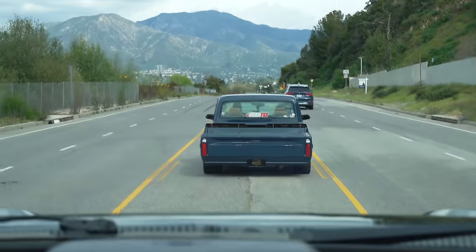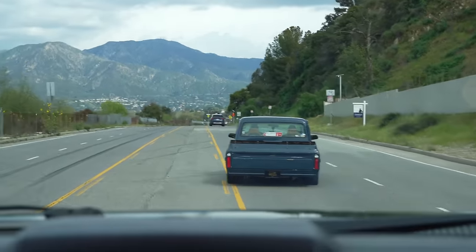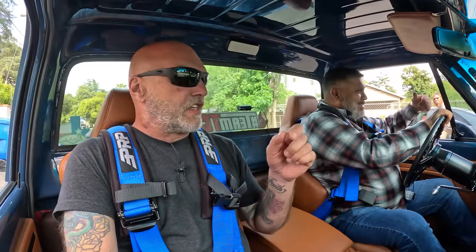I certainly don't want to be the one responsible for breaking your truck. Really acting up on you, man. Yeah. All right, so explain what was going on and what just happened, because there's a few things.